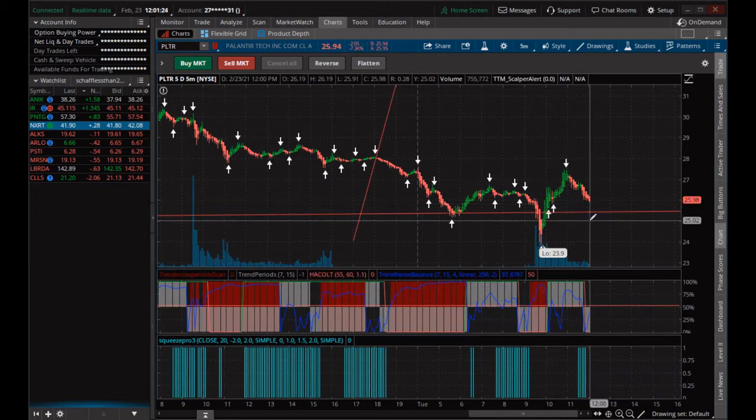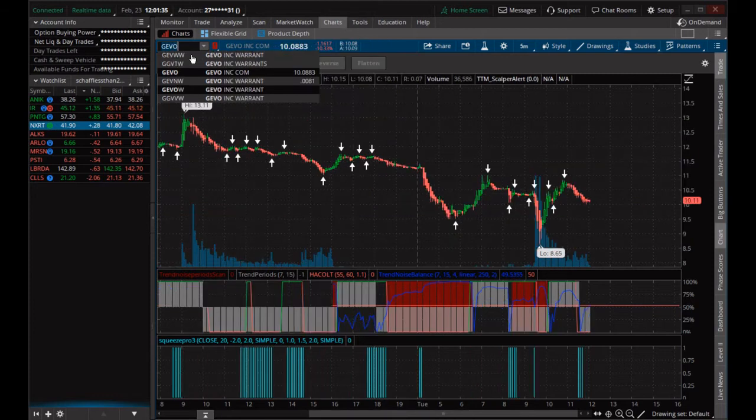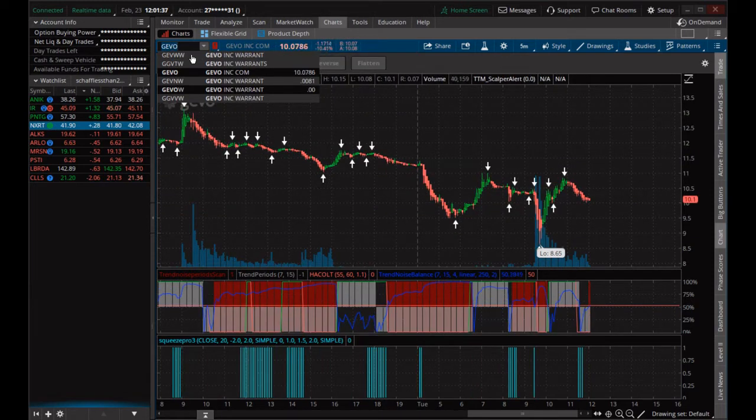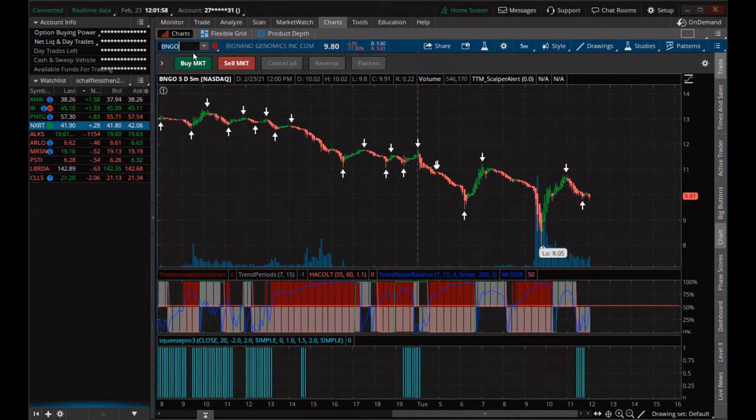What else took a hit today? Did Givo take a hit? Givo looks the same as all the other charts. Hey, Givo warrants aren't worth anything. BNGO, yeah. BNGO looks like the same chart.